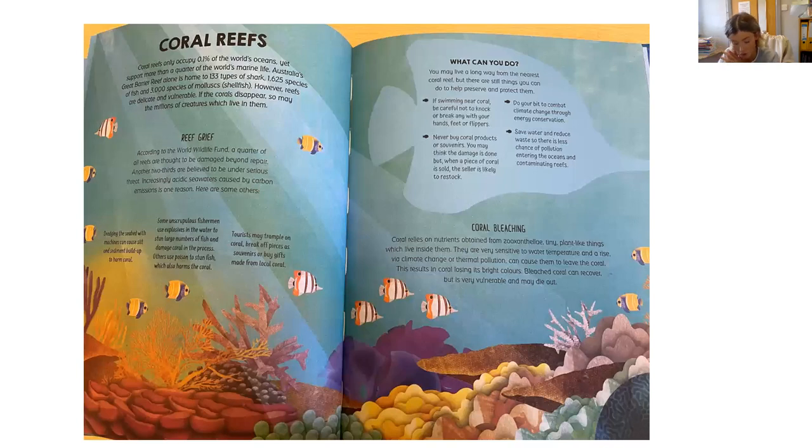Coral reefs, which are very, very beautiful, but unfortunately being destroyed. Coral reefs only occupy 0.1% of the world's oceans, yet support more than a quarter of the world's marine life. Australia's Great Barrier Reef alone is home to 133 types of shark, 1,625 species of fish, and over 3,000 species of mollusks, which are shellfish.